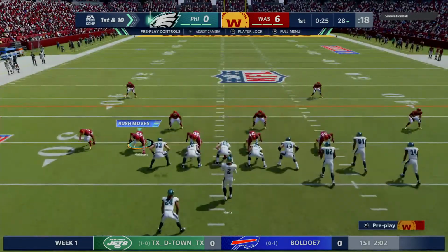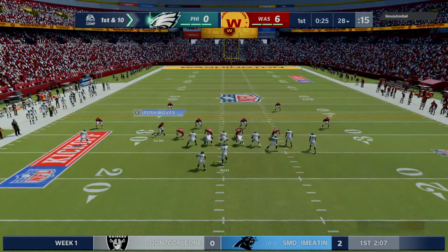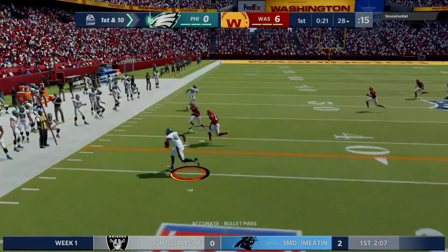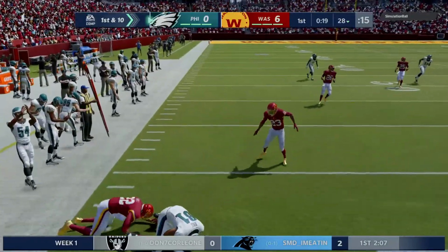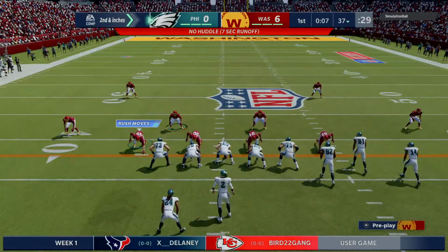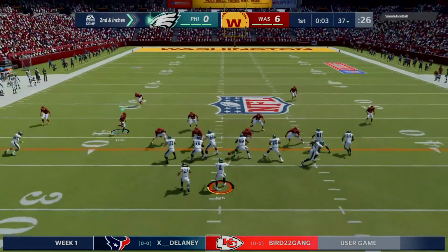Hurts and the Eagles come up here, 1st and 10 at their own 28-yard line. From the gun, he'll set up to throw, and he'll find Hall. It'll be a pickup of 10 yards, and that'll bring up a second and just about a few inches here.